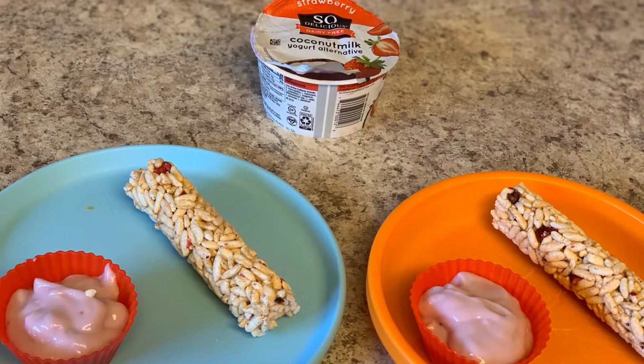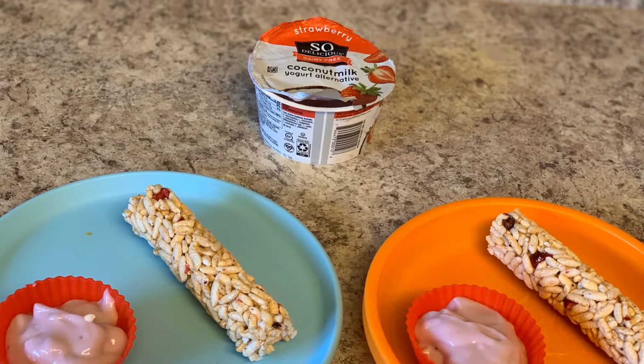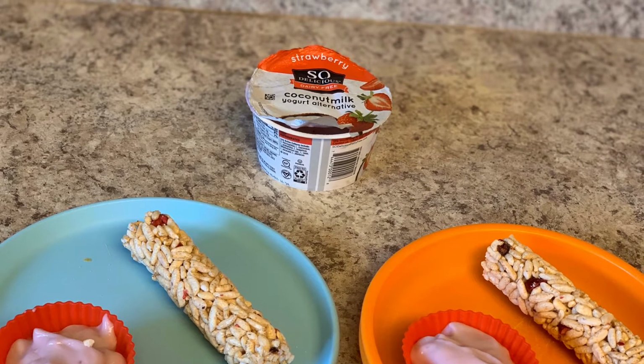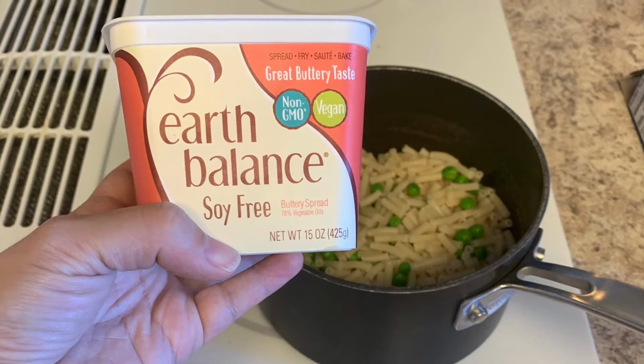For their first snack, they were sharing 1 container of dairy-free strawberry yogurt, as well as these little Rice Krispie snack things. I don't even know where they came from. These were given to us by a family member a while ago.